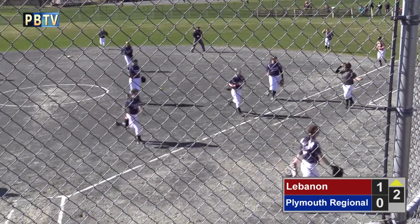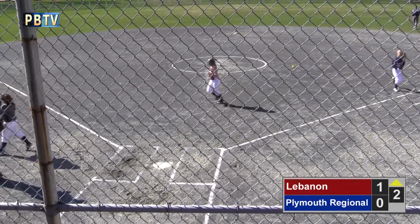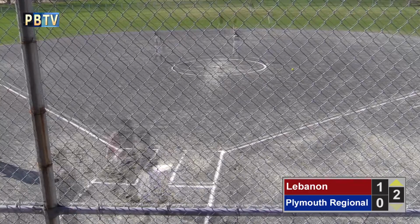Even though that play worked out, I did not really understand that call to go to second when you have, or go to first when you have second right next to you. Well, apparently there was 2 outs there, so sorry for making the mistake there, ladies and gentlemen. So we'll be back for you with the bottom of the second here, with Plymouth being up to bat.